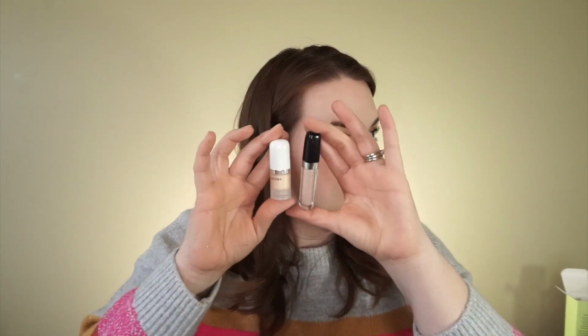So I have that, but it also came with these two items, which this is the dewdrops, the coconut gel highlighter dewdrops. I'll probably put this in a makeup bag or something when I travel. And then it also came with this lip gloss, which is cream and sugar.